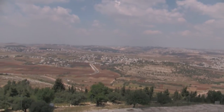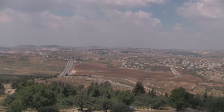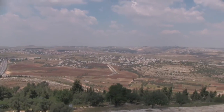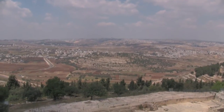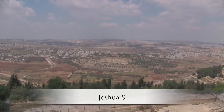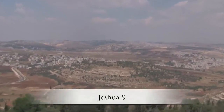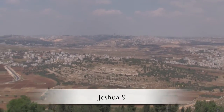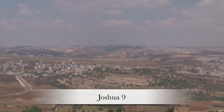Now what we're looking at here is the plains of Gibeon. A modern Arabic village name is Jib, but the old name was Gibeon. This was an interesting site associated with a number of different events in the Bible. First with the Israelite conquest, the Gibeonites tricked Joshua into making a covenant with them and allowed them to survive. And so that mound right there that we're looking at is ancient Gibeon. The tell is on there, and then the village of Jib, the Arab village, is right next to it.